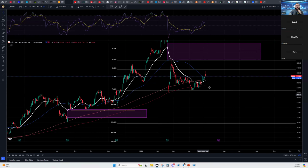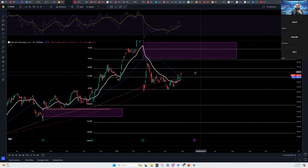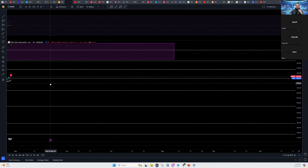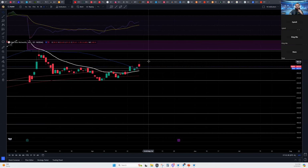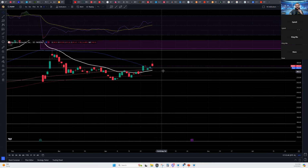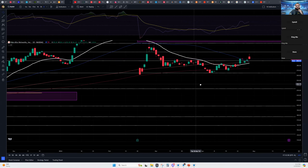There it is. Okay. So today we had a gap up, and throughout the day, it actually gave all of it back. It still closed above Friday's close, which is bullish, but on the daily, it gave most of it back. It was as high as 303, right? So that's 10 bucks. Now, 290 is basically right here, right on.